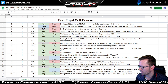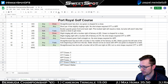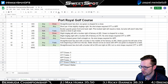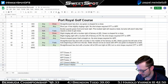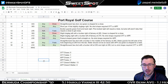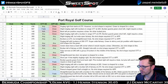Let's see, there are 1, 2, 3, 4 par 3s. So that means there's only 13. There's 14. Let's see, 15, 16, 17. Yeah, there'd be 14 total holes where driving is available. And then we just do the difference of that. So 0 holes off the tee that require a draw. 1 hole requires a fade. And I had that on hole 2.